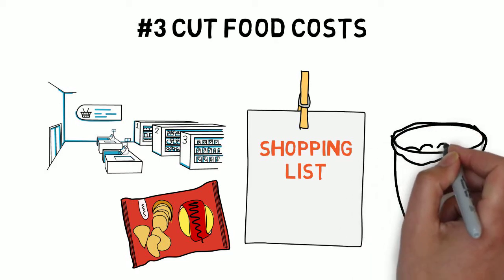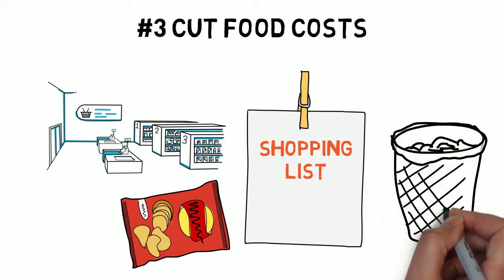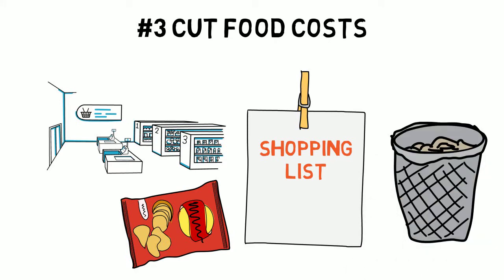I don't know of any family who does not waste food on occasion, and some families are much worse than others. I have some friends and some families who throw out hundreds of dollars of food every single month because they buy too much food, they're unwilling to eat leftovers. The leftovers are in there, but they'd rather have something new. They're unwilling to inconvenience themselves to eat those leftovers to save money.